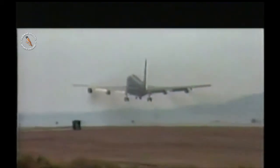Every new model of car is tested again and again to make sure it will protect passengers in a crash. But the cost of crash testing aircraft is so high that only a few have ever been tested. So how do we know we're being given the best chance of survival?